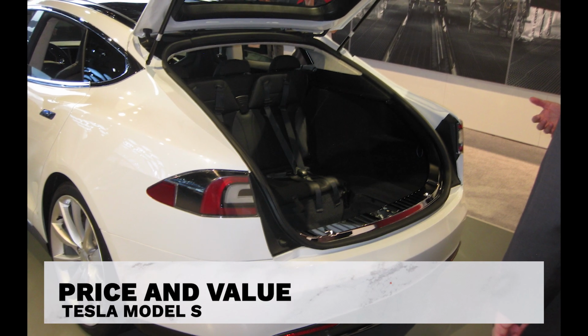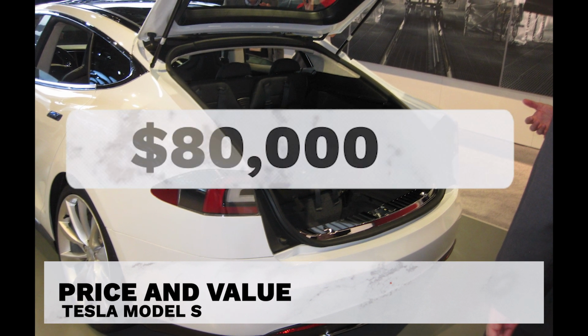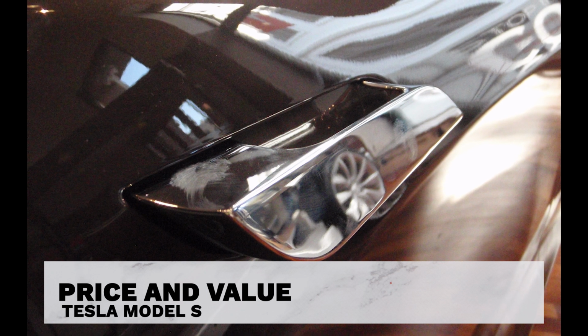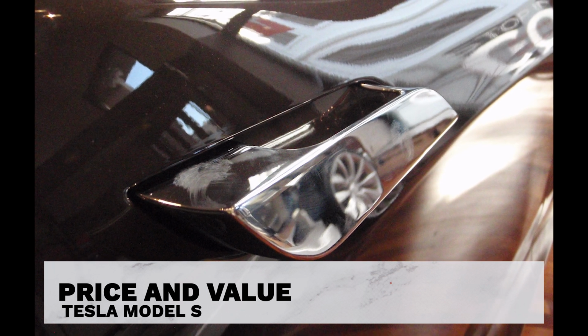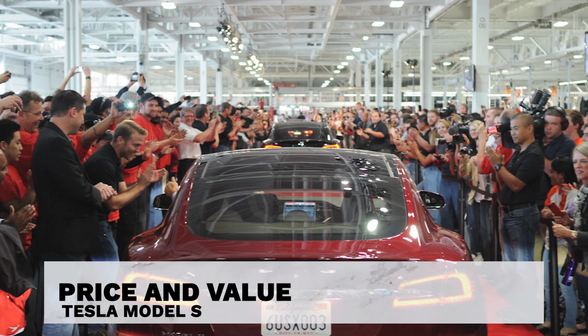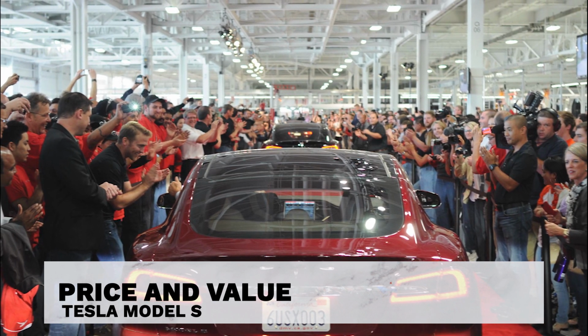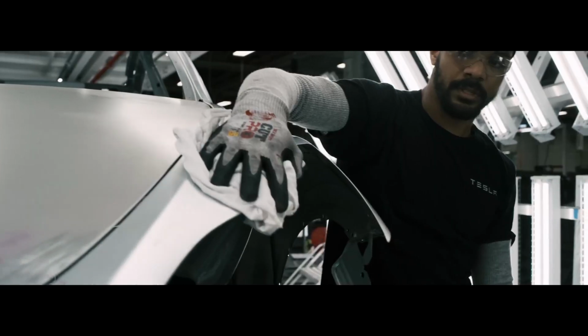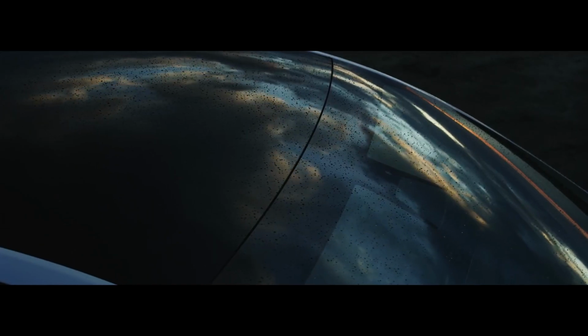A base model S Long Range Plus starts at $80,000. Other than some premium paint, interior, and wheel choices, and $8,000 for the still hopelessly optimistically named full self-driving upgrade, there's not a lot to add. Tick all of the most expensive boxes and you're looking at $96,490 plus delivery. So which one do you think will suit you better?